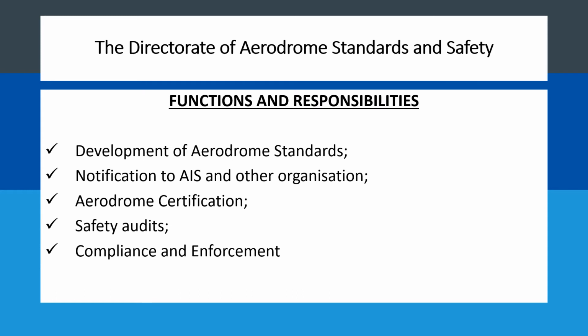The same directorate is responsible for notification to AIS and other organizations. That is, notifying the Aeronautical Information Service, the AIS, of the certified status of an aerodrome and providing the particulars of the aerodrome described in the aerodrome manual for promulgation by the AIS. So the CAA's Directorate of Aerodrome Standards and Safety is responsible for informing AIS of the standards or the grounds through which they certified an airport.